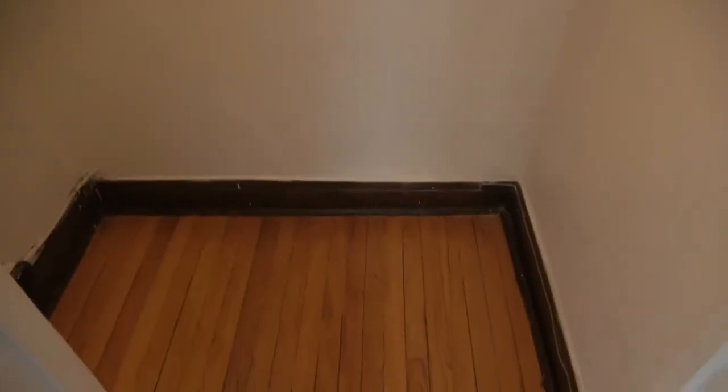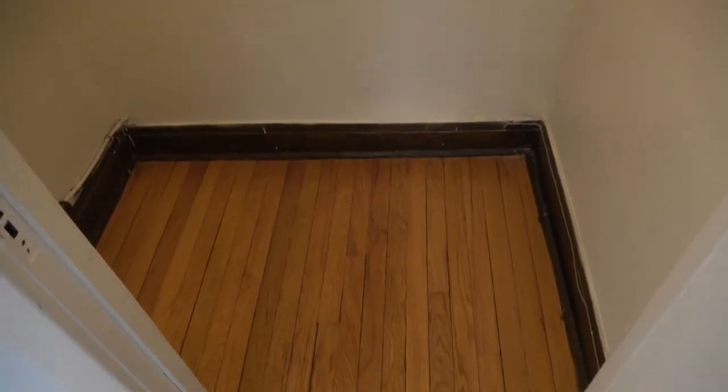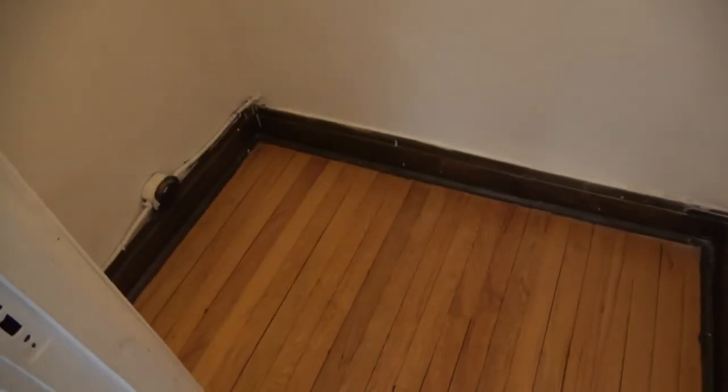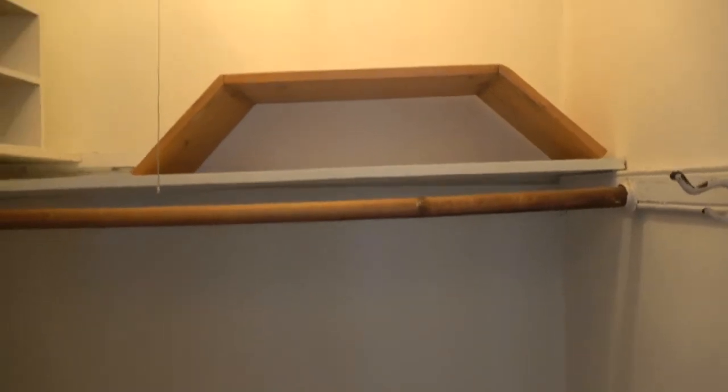Oh, this is bad camera work. Sorry about that. And there you see the size of the closet. It's over 2 feet deep and probably 3+ feet, maybe 4 feet wide. Shelf, kind of an unusual shelf, hanging bar, and a couple of shelves to the left.